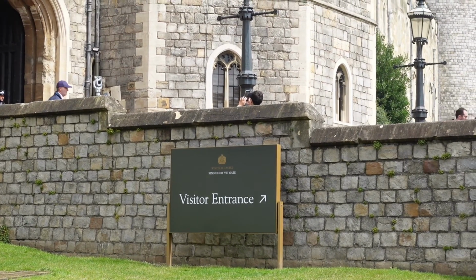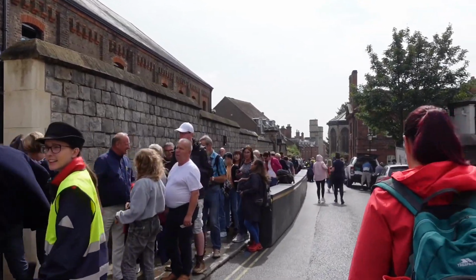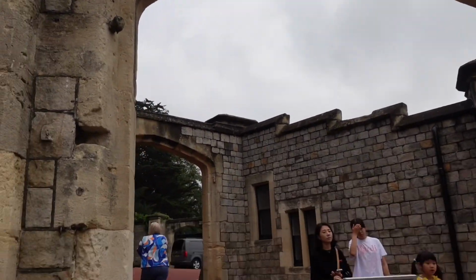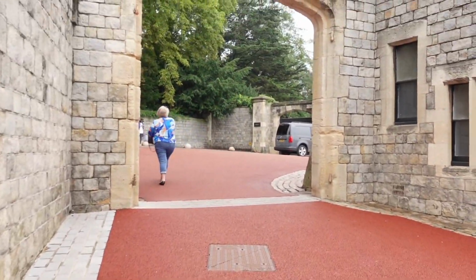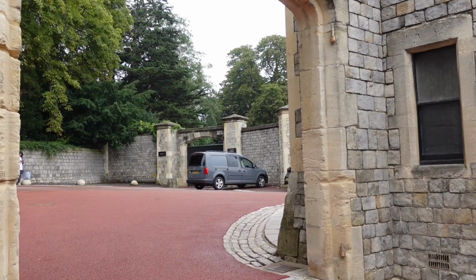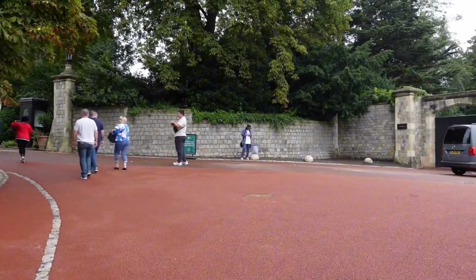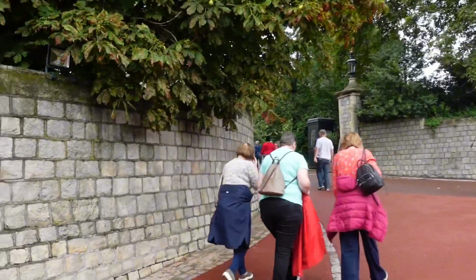Visitor entrance to the right. Okay, we've got to head into entrance B, and it is quite the line, so this might take a while to get in. Right, we made it through that line. It actually didn't take too long, probably about 15 minutes. It was a nice fast-moving line, and then it was like airport security at the end, where you had to put your bags through an X-ray machine. But it didn't take that long, all in all.